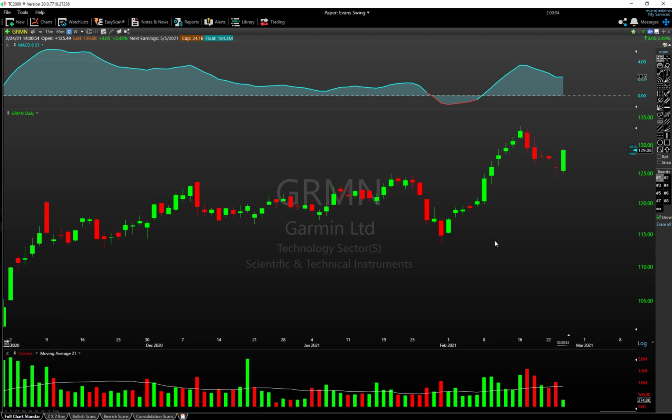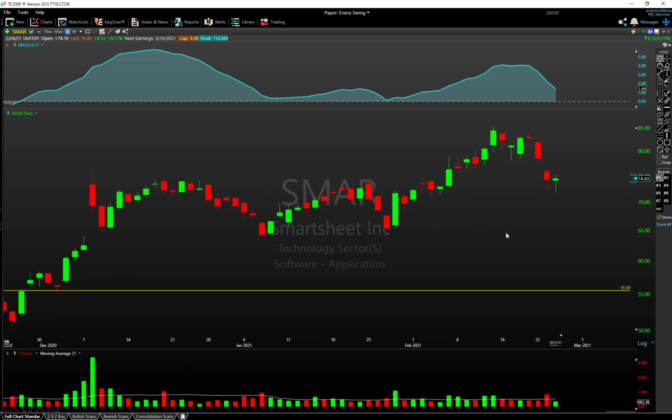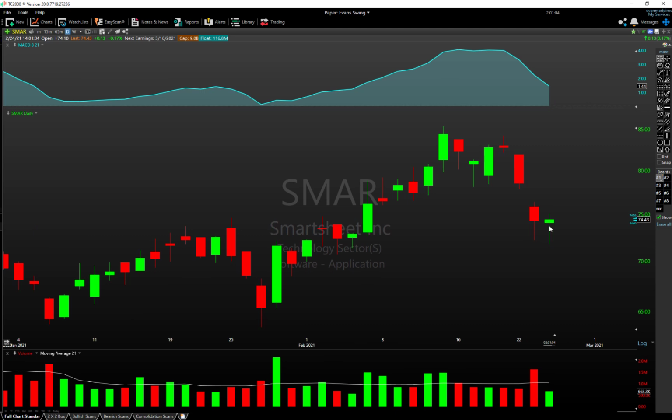Last but not least, from our technical scan, is Smartsheet, SMAR. This one's hitting our pin bar scan, so this is a bullish pin bar pattern. We've got a long wick on the downside, and back-to-back pin bars. This isn't quite a classic pin bar, and I don't know if it really qualified yesterday, but you still have 2 nice long tails down here in the lower 70s, indicating some buying pressure, or at minimum a lack of selling pressure.